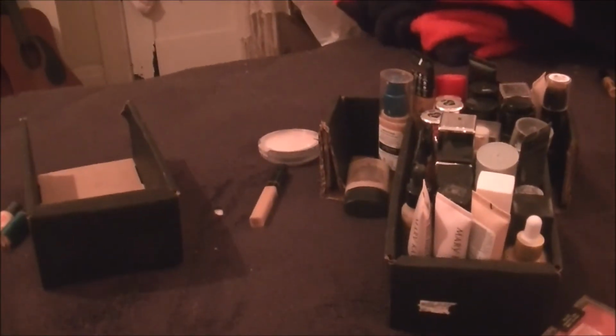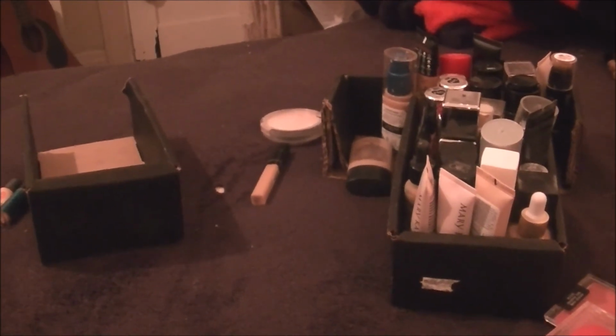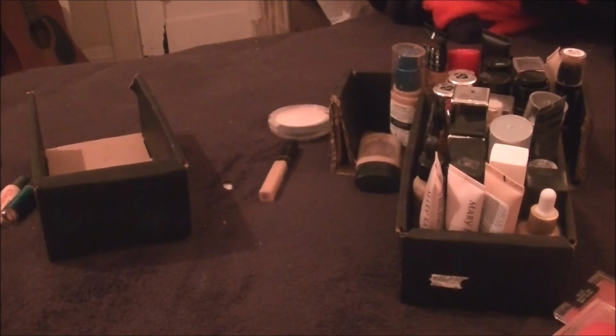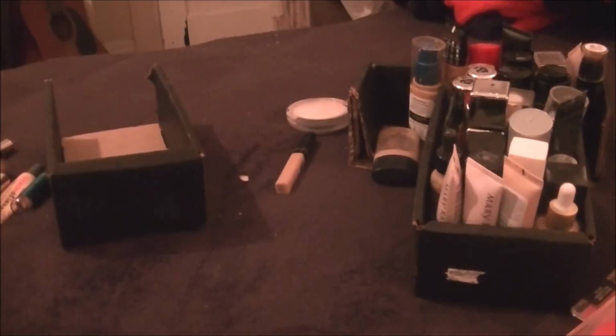So that's going to conclude this portion, which is the concealers and powders. I think the maybes over there, I'm going to keep the powder and let go of the concealer. I've got a lot of concealers that I really like, but I don't think it's crazy to have that many powders, especially since that's a compact, it's brightening. I can take it with me on the go.